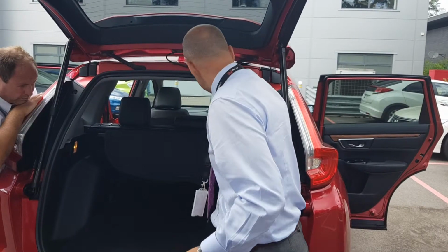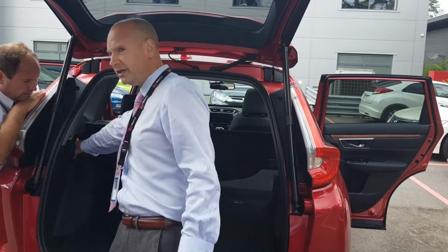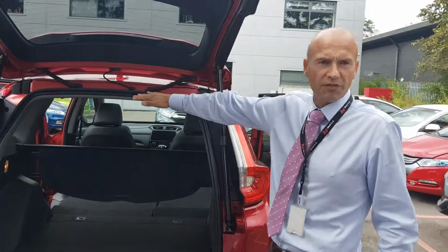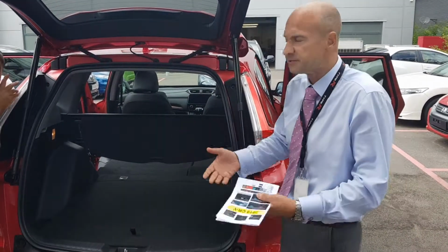If you want to, you can use little levers on the side rather than using it at the top. You can do it on both sides, and that's where now we've got this 1,756 litres of boot space. Again, grade specific.